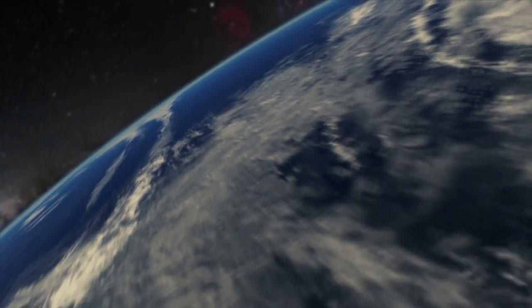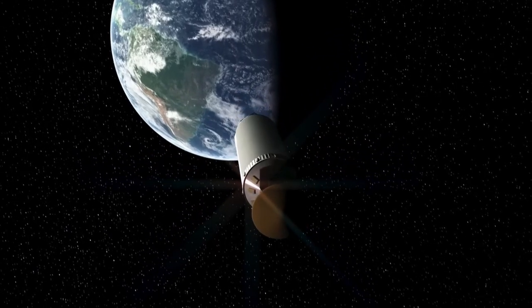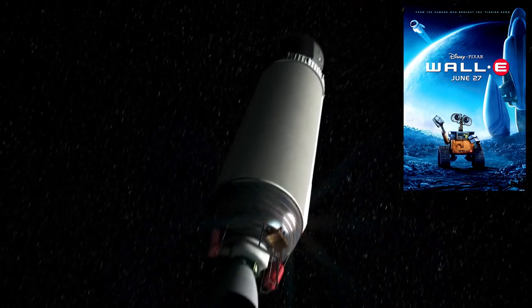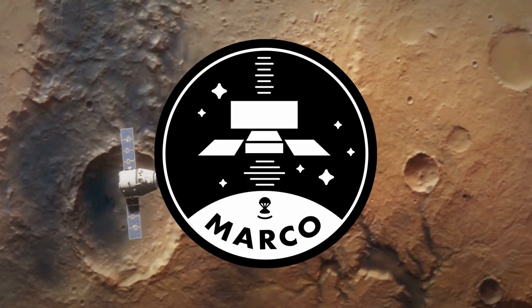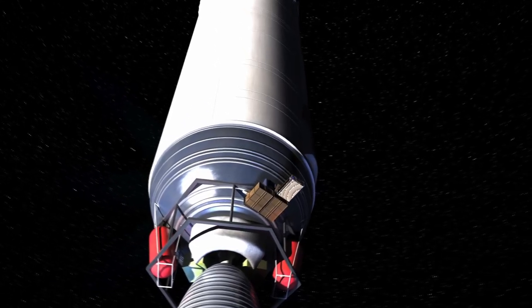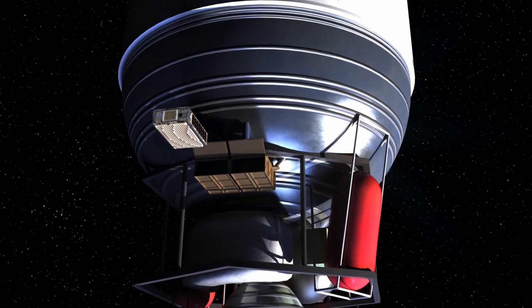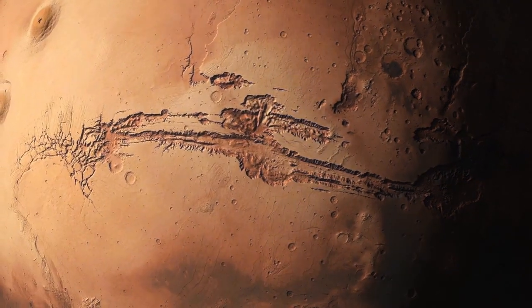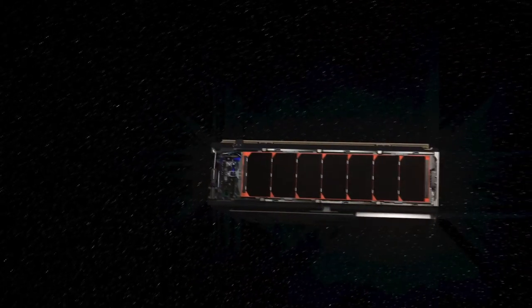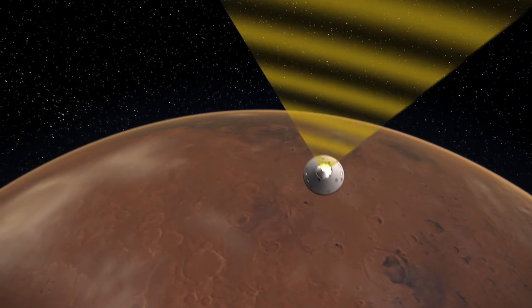Marco. While the list is long in the near-Earth vicinity, by far the most interesting was the pair of CubeSats named Eve and Wally, after the animated stars of a Pixar film. Their mission was dubbed Marco, for Mars Cube 1, that left orbit along with the InSight mission to Mars. Their purpose was to perform real-time reporting of the InSight lander as it made its way to the Martian surface. Wally also provided imaging and relayed InSight's images from the landing site. Eve conducted some radio-related science too.